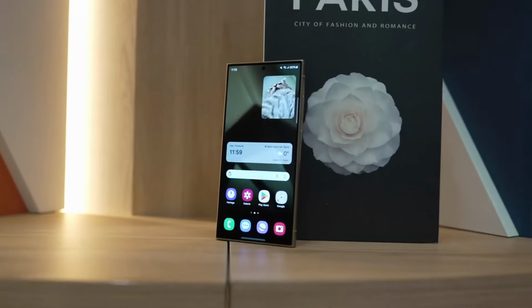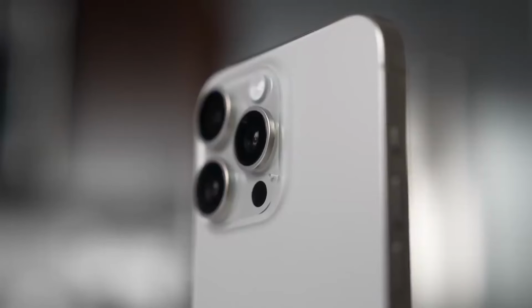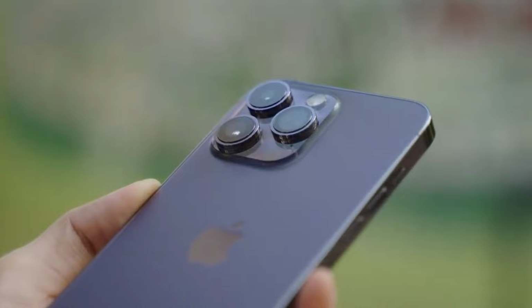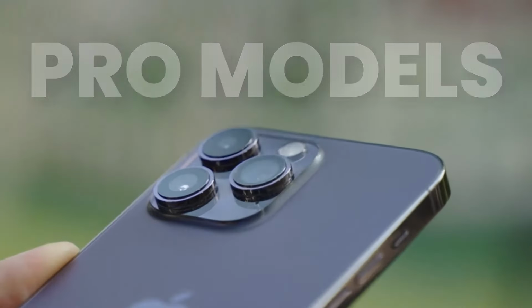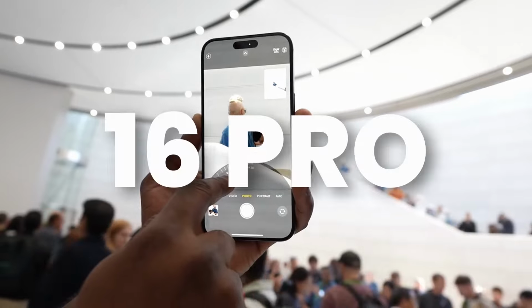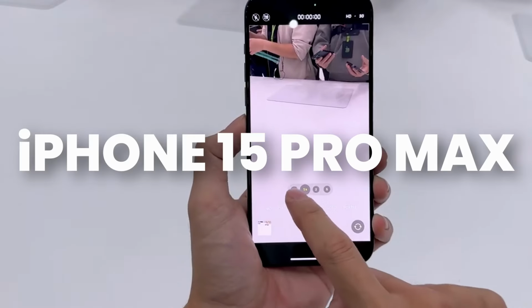If you are familiar with the Galaxy S24 Ultra anti-reflective coating, we might see a similar feature on the camera housing of iPhone 16 Pro and 16 Pro Max. Again, this feature will be limited to Pro models. And yes, a 5x telephoto sensor will debut on iPhone 16 Pro, a smaller version. Last year, we got this sensor only on iPhone 15 Pro Max.